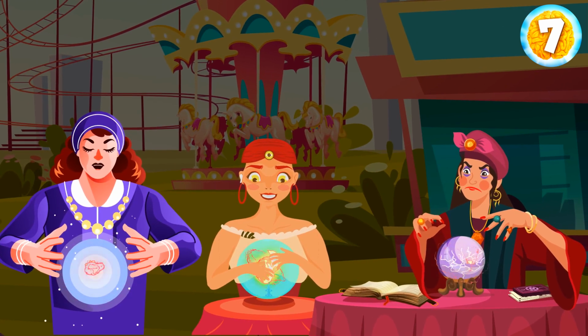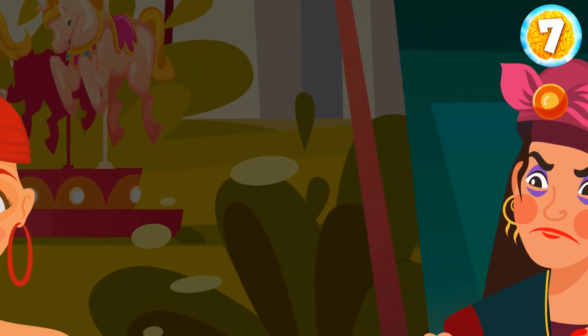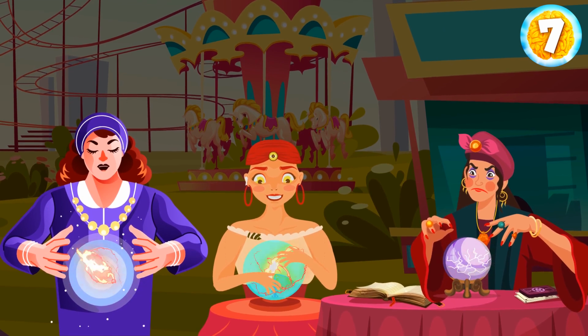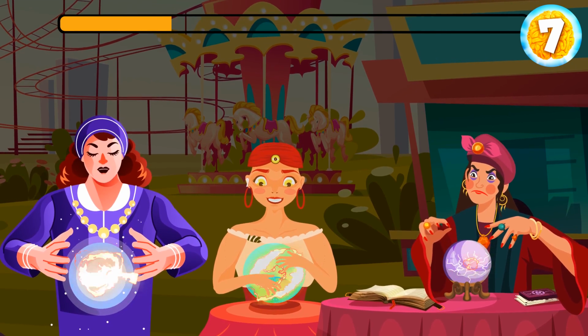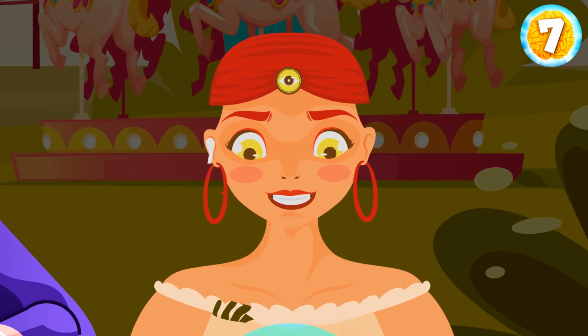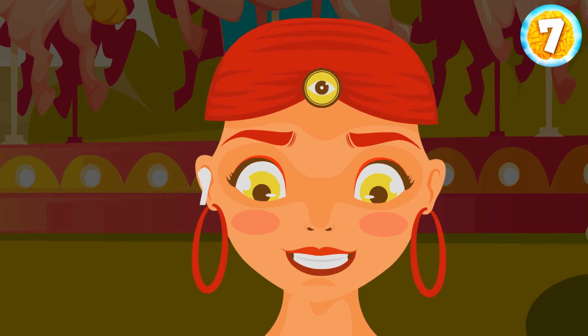There are 3 fortune tellers working in the amusement park: Zelda, Salma, and Freya. One of them is an imposter. Can you decide who? Salma has an earphone in her ear, which probably means that someone is helping her when she tells fate.